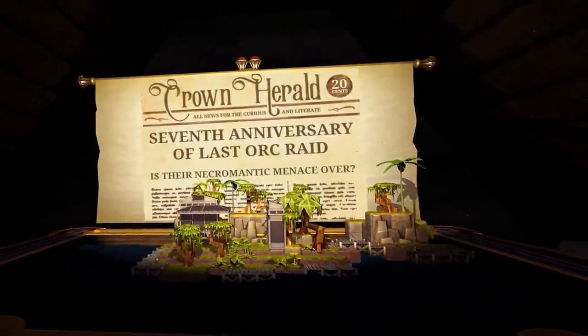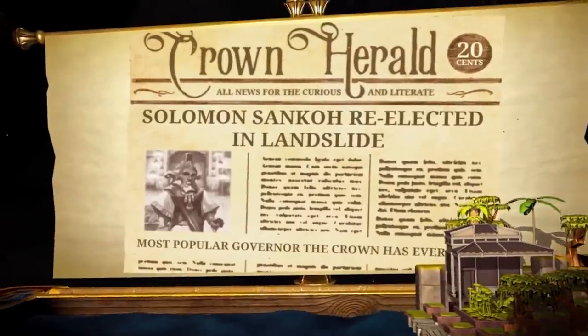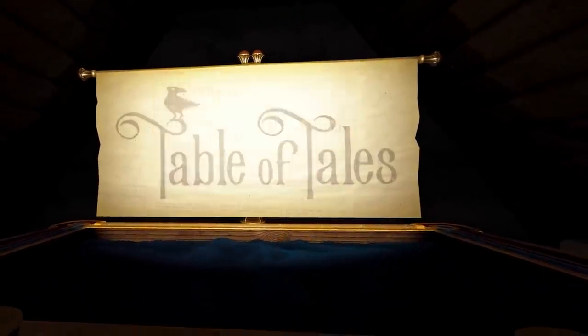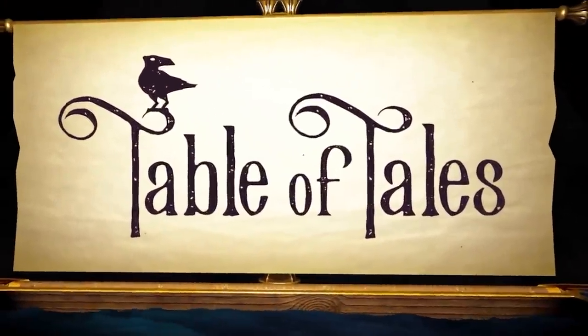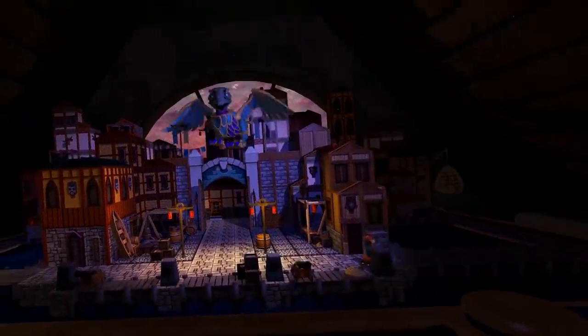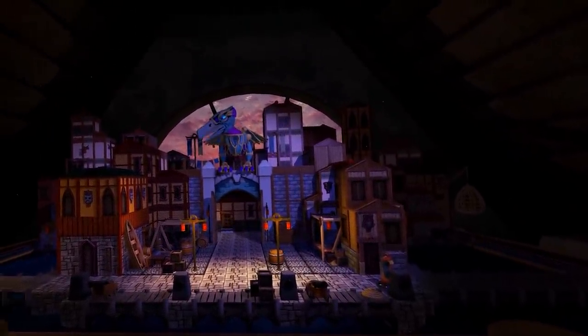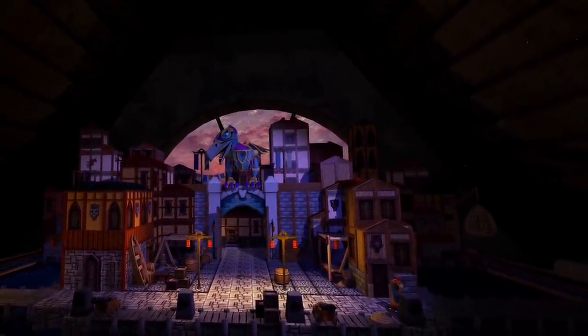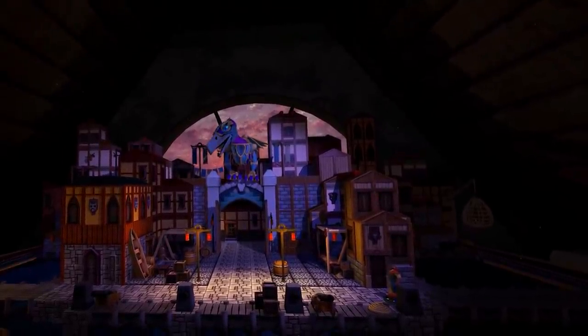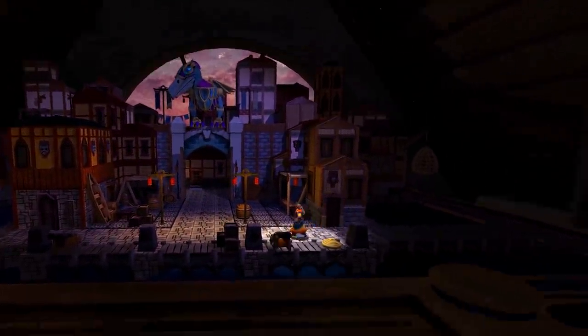Ooh, Solicit Horatio, 7th anniversary of last orc raid. Oh, it would appear that many things are happening for us in the Table of Tales. 7 years, goddamn. 7 years is a long time. That's what I said. Long enough to build a whole new, quieter life. Yep. Tonight, the scoundrels return to Half Arch for the first time since that day.